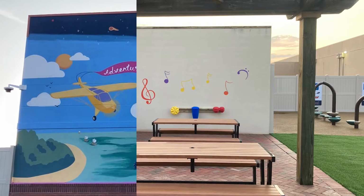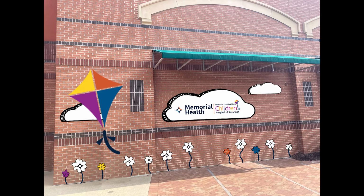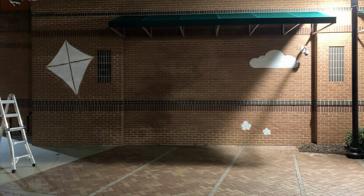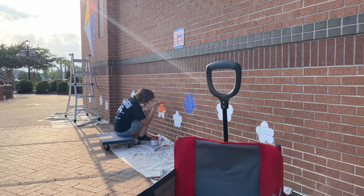Then we threw in a couple more things. So we did just one really small wall with some musical notes. And this was actually this kite mural. It was the first mural that I was asked to design. This is at a different location, still at Tanger Outlets, but it's across from an existing mural by another artist, Kelsey Montague. So you see Courtney helping me out here with these flowers.